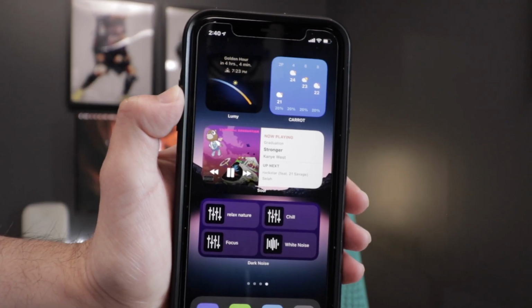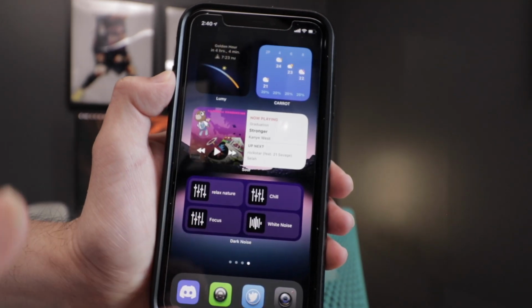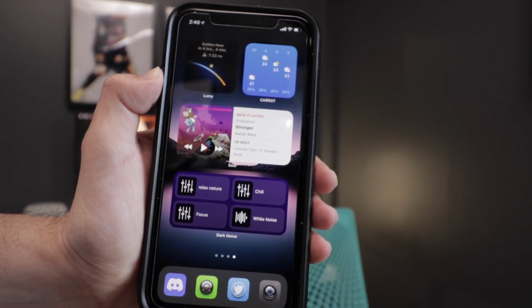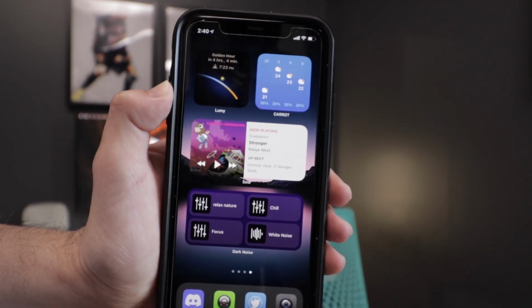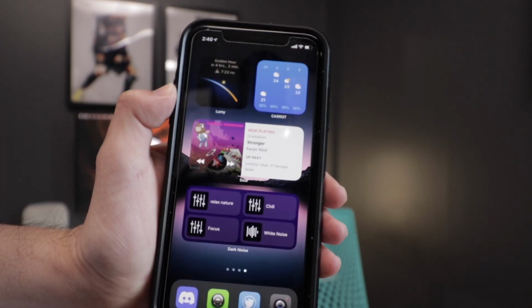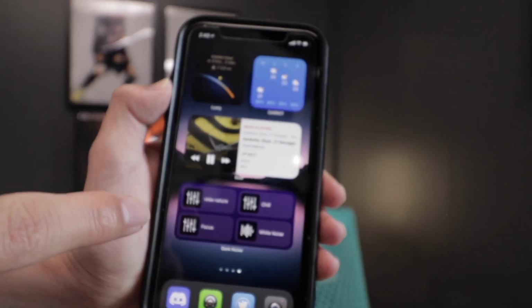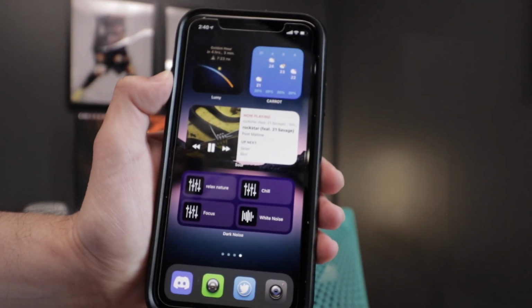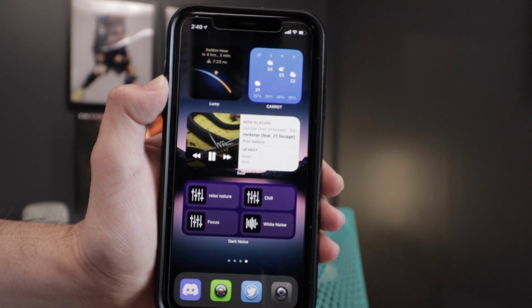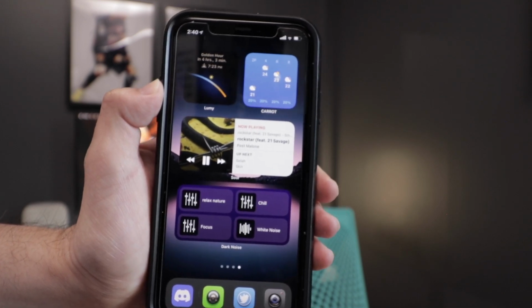There's a ton of widgets that you could go and use from the application. And what I really like about them is how interactive they are. So you could click play, pause, go forward, all right from the widget, which is always really nice. Instead of having to open the whole app, you could just click the stop and all that stuff right within the widget. And of course, the widgets are really nicely designed as well. So you're going to like them as much as I do.